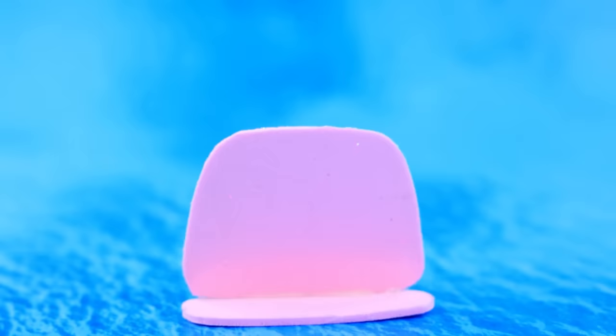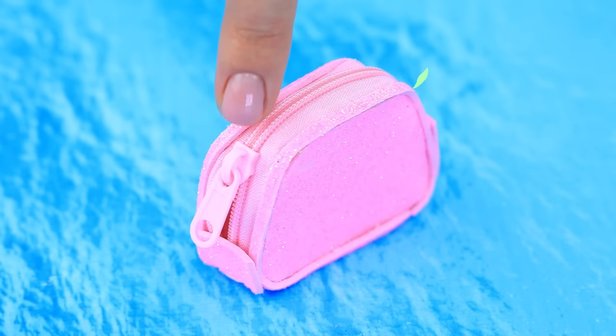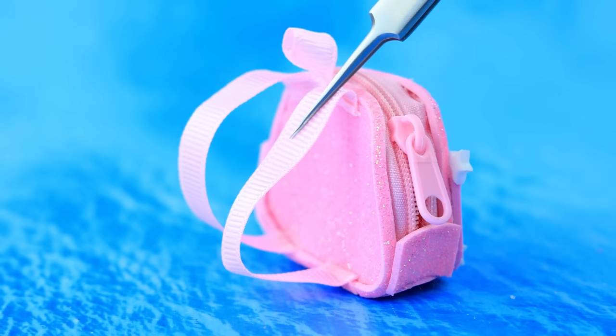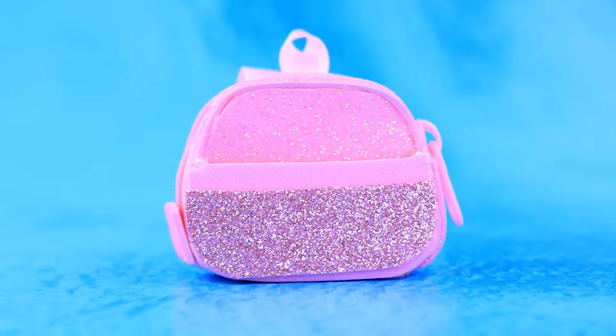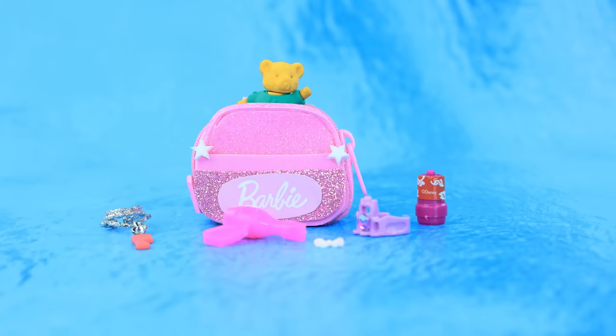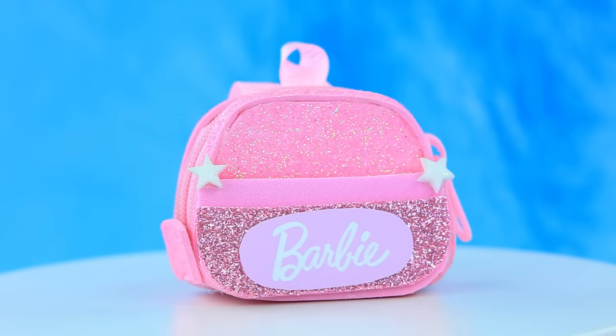Collect details. Work on the zipper. Pink ribbons. Shorten it. Barbie logo. Everything fits. Very stylish bag.